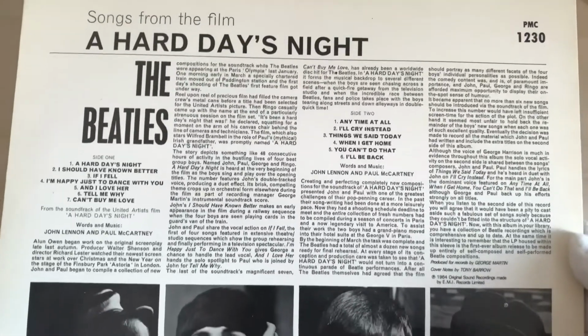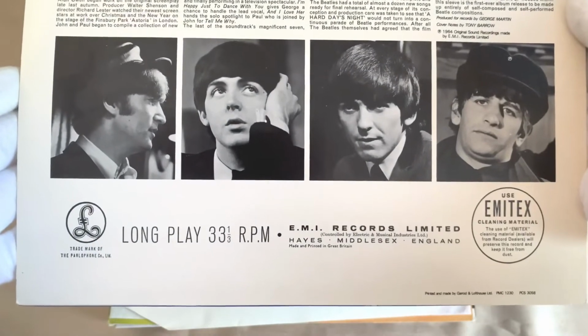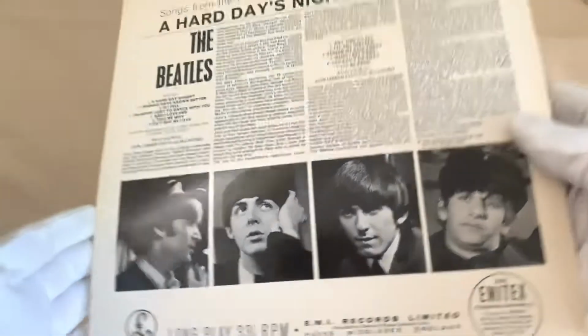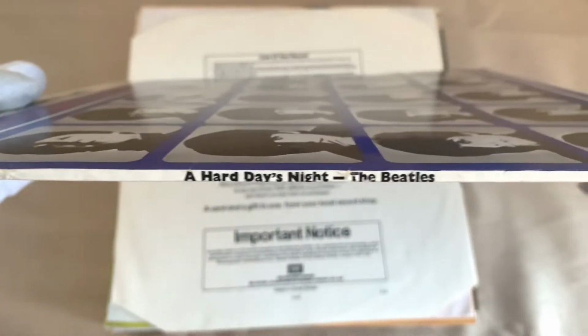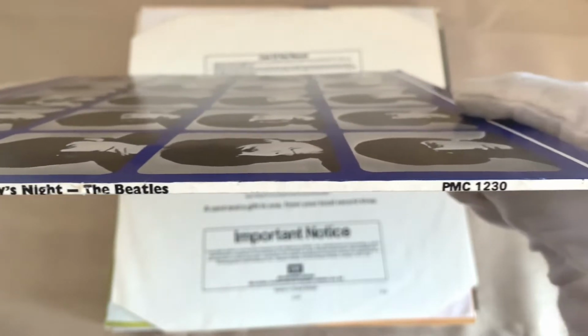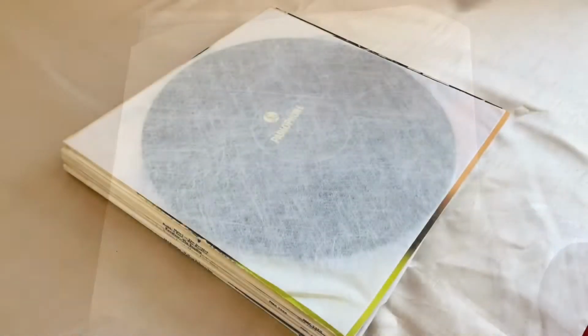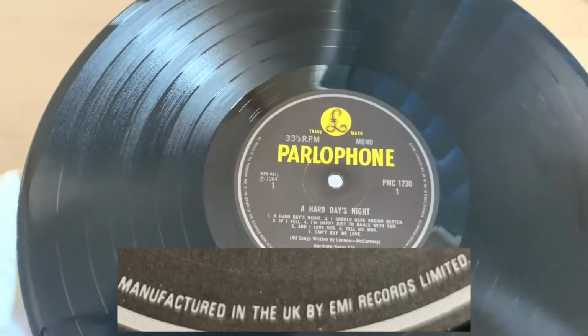Catalogue number top right. And then bottom, got the Garrett and Lofthouse details once again. Really smart looking sleeve. And then we've got the spine. And the inner from the time period. And then we've got the vinyl, the Hard Day's Night vinyl, and once again on the perimeter, manufactured in the UK by EMI Records Limited.